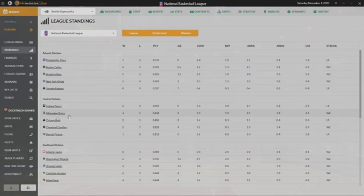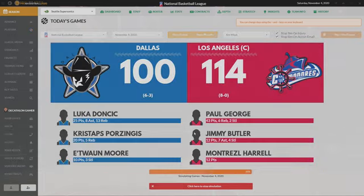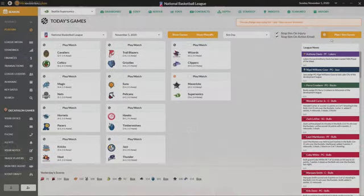Let's go and take a look at the standings for the first time. Actually, are we at 9 games? We are at 9 games. No, let's do one more. One more. We're going to make our first break point in the season here at 10 games. And here it is.